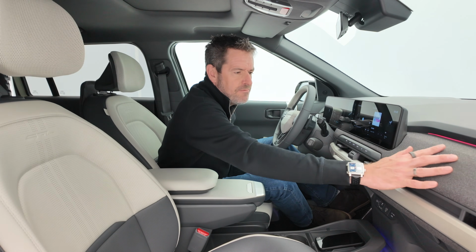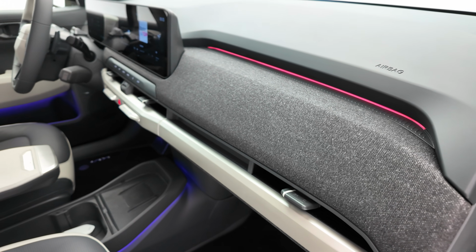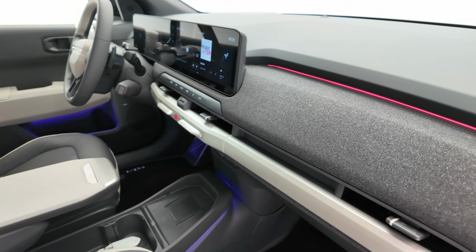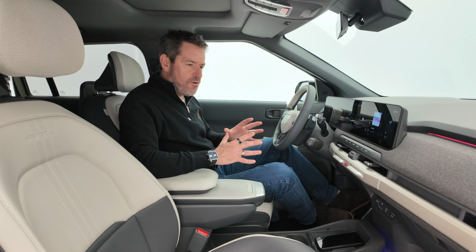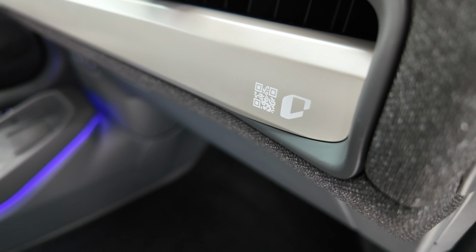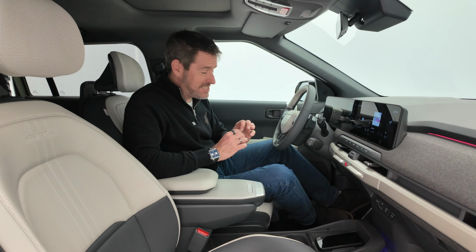But the choice, there's a really nice kind of fabric material here. They wanted it to feel homely, like your home, and I like that. It softens up the car a lot. But then you've got really nice contrast, like this sort of brushed aluminium effect here and on the doors. Little things I really like.